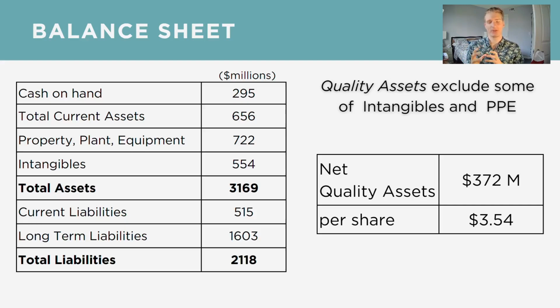So I also take away some of property, plant, and equipment, because we all know that you can report property, equipment, but if you were in a fire sale and the company was going out of business, you won't get 100% of that money back. So I shed some off from that. Those could be inflated numbers based on the economy and whatnot. So in essence, yes, they have about $1 billion in net equity. However, in net quality assets, after my little process of taking a look at things, I say 372 million, which is about $3.54 per share. If we were to use just the raw numbers, it'd be closer to, obviously, $10 per share in balance sheet value. So that's a big difference. But I like to be on the conservative side.